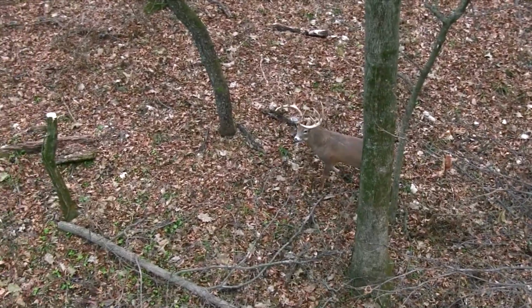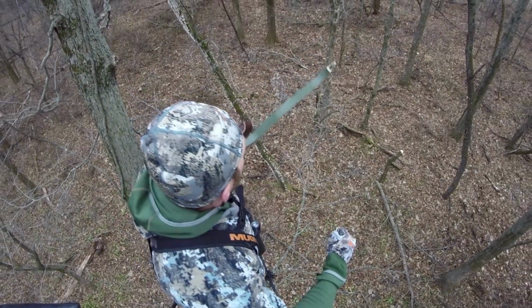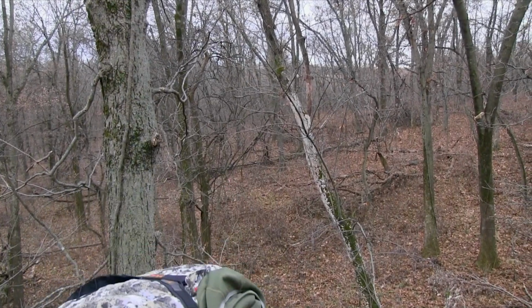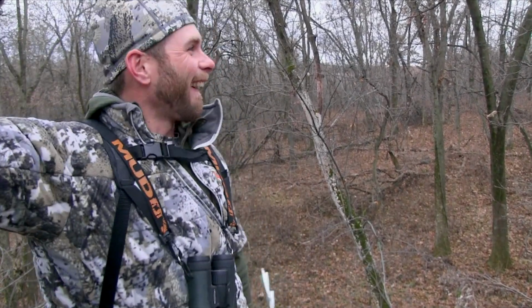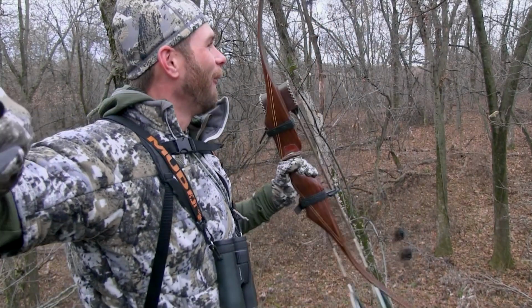Man. Smoked him. Smoked him. Oh my God. Oh my God. Are you kidding me? That might be a 170-inch deer. Oh my God. I don't know what to say. I just smoked a giant with my recurve. I mean, oh my God.